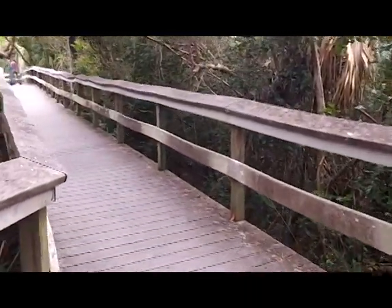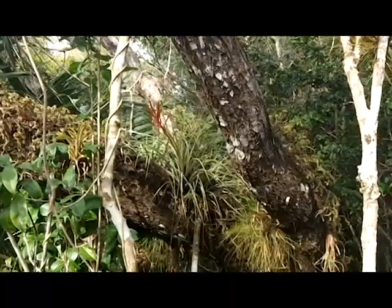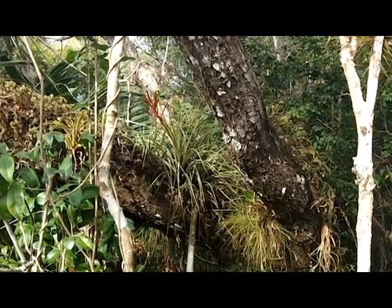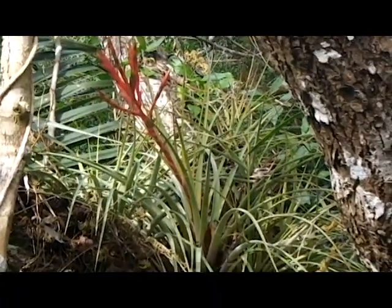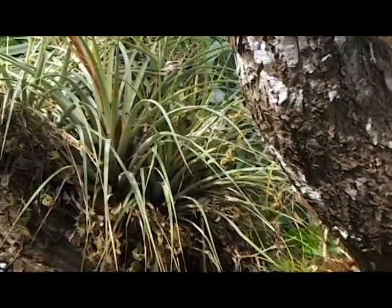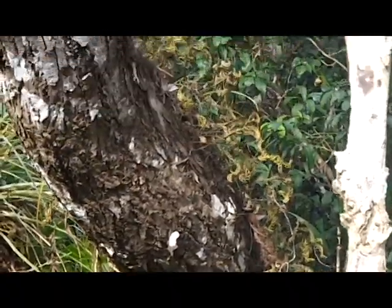We have moved on to our next stop, Mahogany Hammock Trail. This area is home to some of the largest mahogany trees you would ever see. We spotted all kinds of air plants. And also there was a ton of resurrection fern all over the mahogany trees.